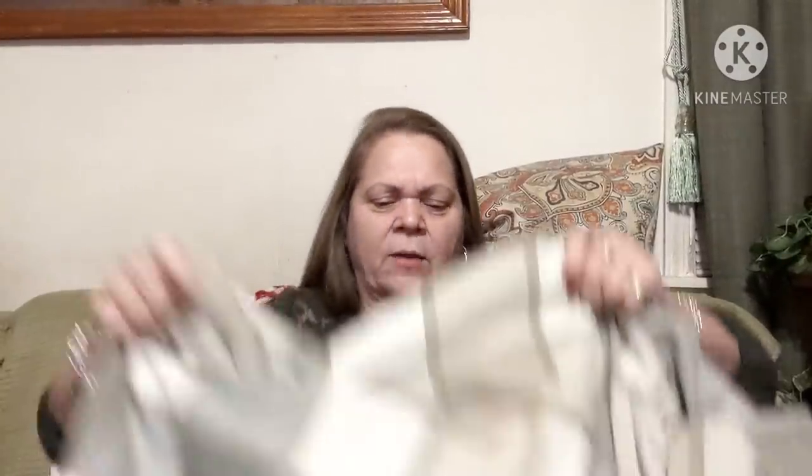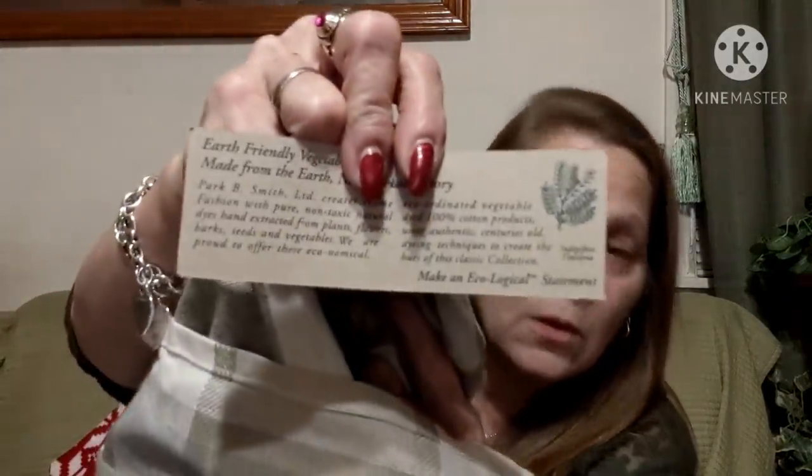On with the haul. I got this. This is just a big gray and white buffalo check type blanket. It is actually Eco Ordnance. Got a tag on it. Earth friendly vegetable dyes made from earth. So I get these because I cover the couches. Y'all know that. And this is good because of the dogs. Orange was the color of the day, and I'm looking for the orange tag. Here it is. It was $5.49, half off of that. So, for $3, you can't beat this. Put on the back of the couch for the dogs. Can't buy a piece of fabric for that.